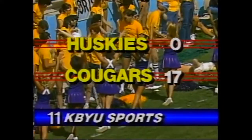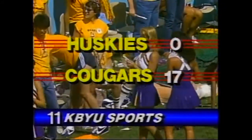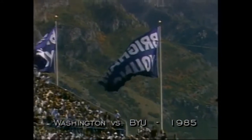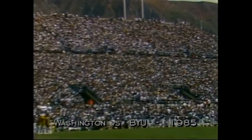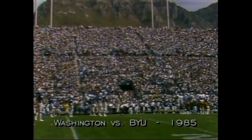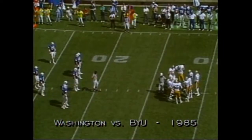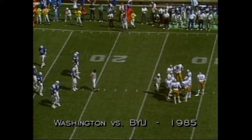BYU leading Washington 17-0 with about 2.5 minutes to go in the first half. We've just been informed that Ricky Meyer, the backup fullback, is out for the game with an injury. And he was backing up Finney, who was hurt last week. So Covington now in at fullback. And on defense, they have a man out also. Check on defense. It's number 15, Keelan Matthews, a white. A weak side safety is out of the game, too, with an injury.